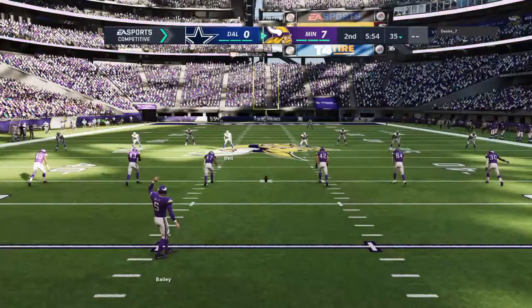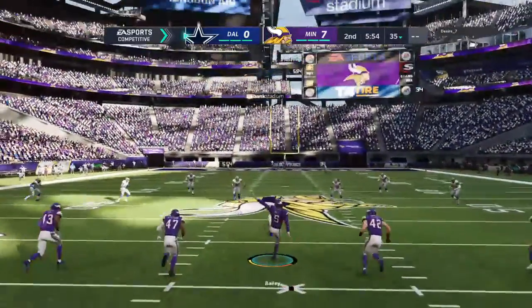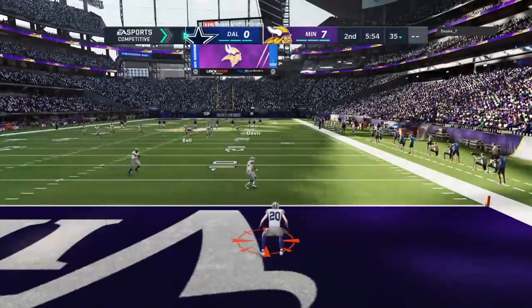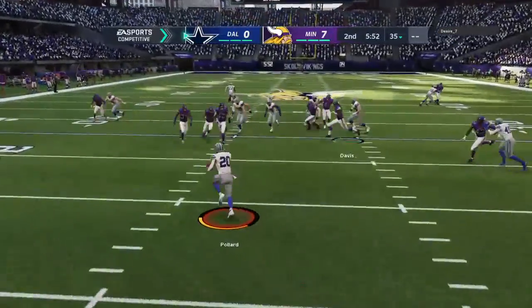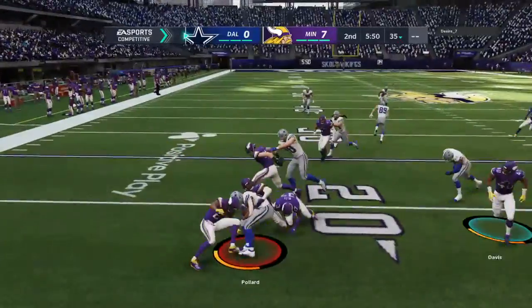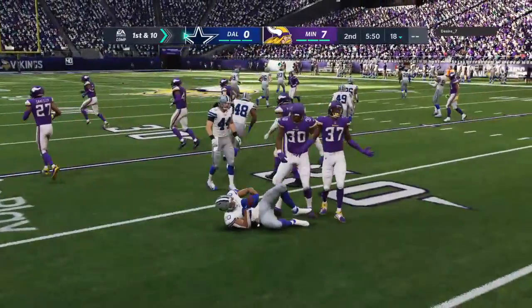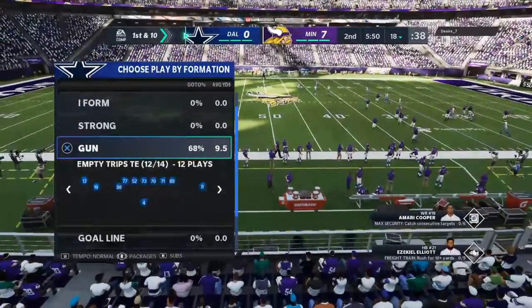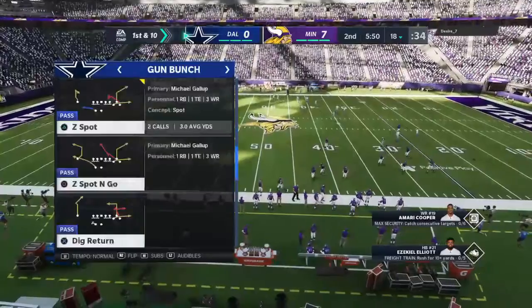Dan Bailey to kick off for Minnesota. Bailey now to kick it away after the touchdown. This taken in about 4 yards deep. And he'll be brought down shy of the 20, so the decision to bring it out of the end zone, not a good one. The Cowboys take over 1st and 10 at their own 18-yard line.